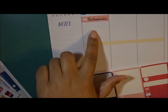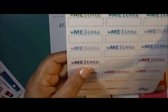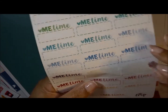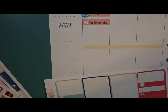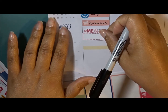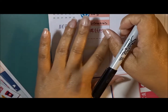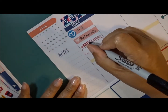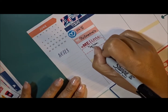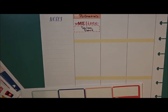And then I had a little bit of me time and I went to the salon, and this is when I took off my nails and my toenail polish change and all of that good stuff. So I am going to put that in. That was just my time. And I'm going to write in salon day. And I do have some nails.